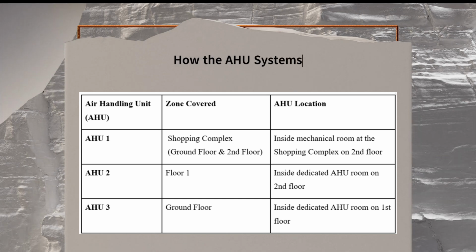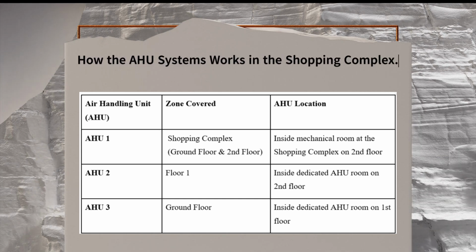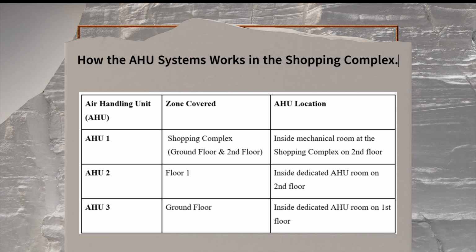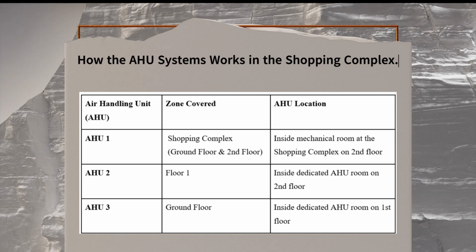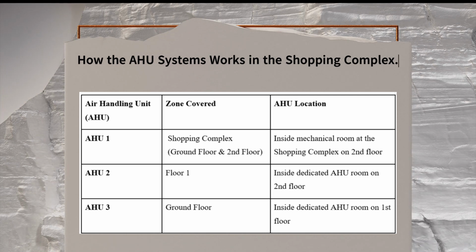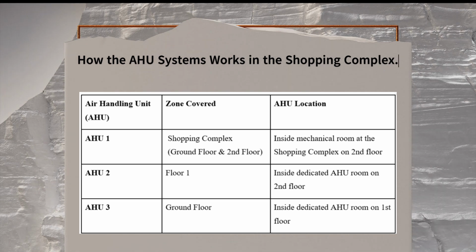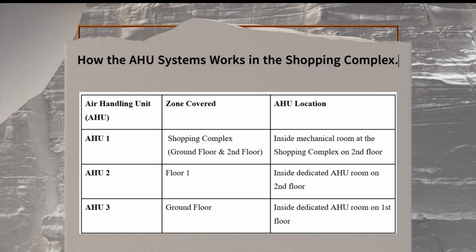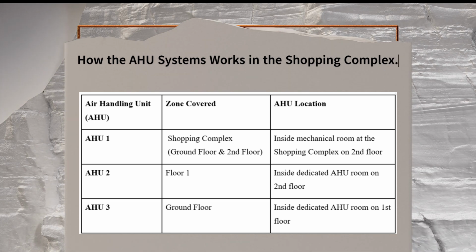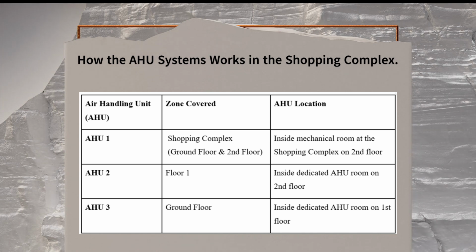The air conditioning system used in the building is a centralized air conditioning system with an air-cooled chiller and AHUs, air handling units. This system efficiently cools the entire building by using a central cooling source, the air-cooled chiller, which eliminates the need for a cooling tower, making it easier to maintain and suitable for buildings with space constraints. The chilled air is then distributed throughout the building via a network of 3 AHUs.